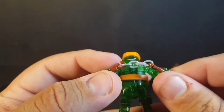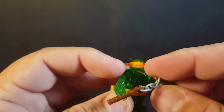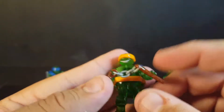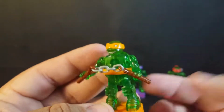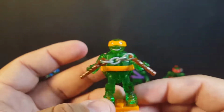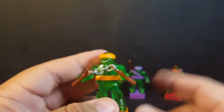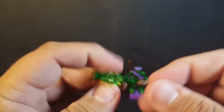And then you get his nunchucks, and there is actual plastic chain, which is pretty cool for Mikey here. Those are pretty awesome. I like that quite a bit, and I love the fact that with the articulation of these figures, you're actually able to dual wield, two-hand your weapons. He could hold his weapon with both hands. Same thing with Donatello there. He could hold his staff with both hands, which is pretty awesome too. And same thing for Mikey.